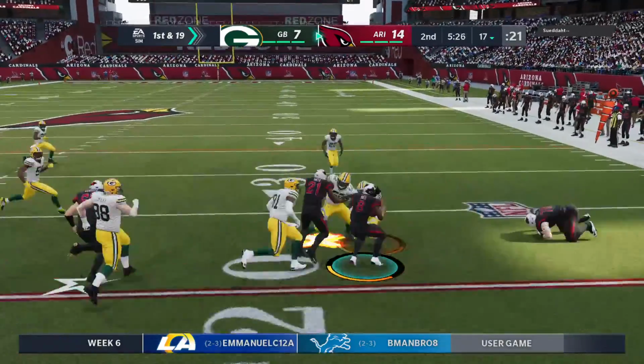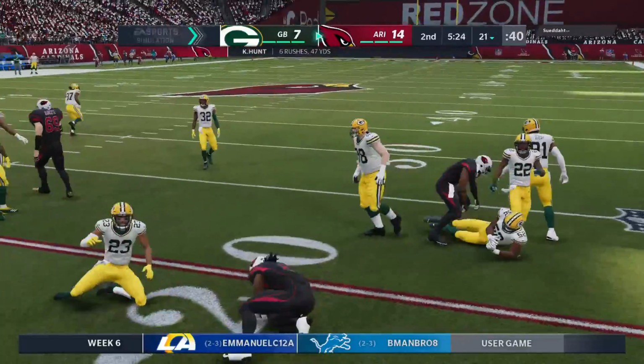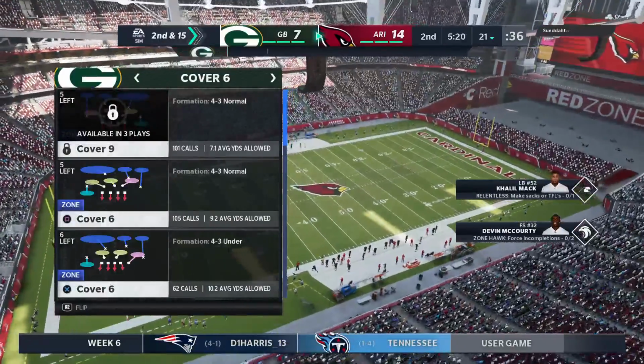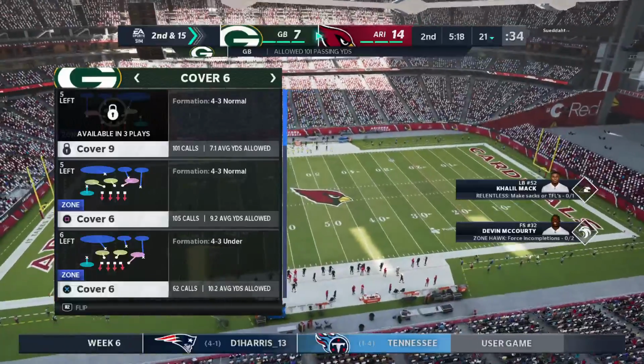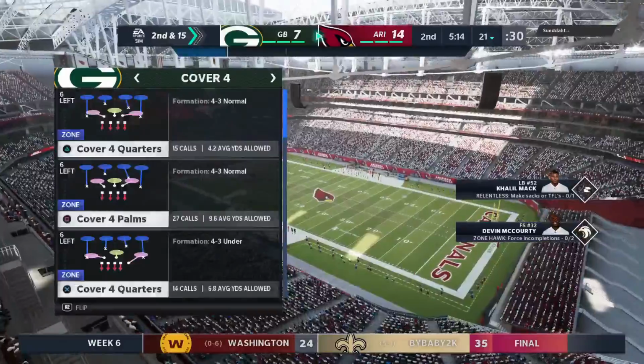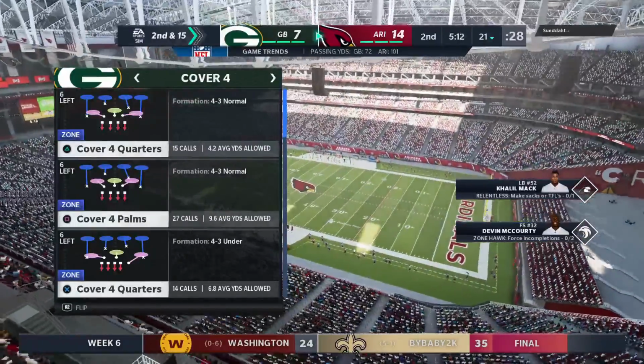Here's Hunt. 4 yards on the pickup. It'll be 2nd down. With that kind of run on 1st down, that's a winning type of a run. That just sets things up for them moving forward as they begin the drive. The 21-yard line.